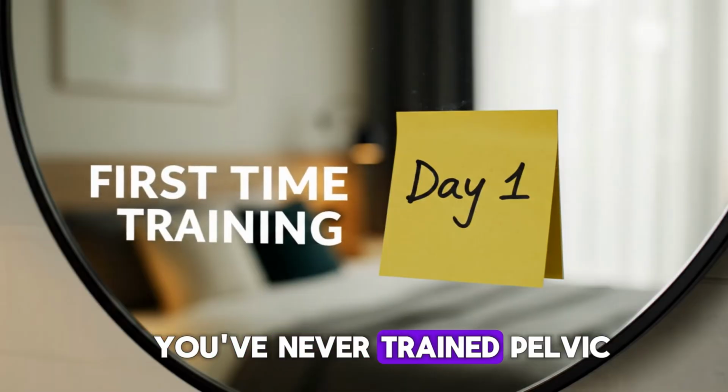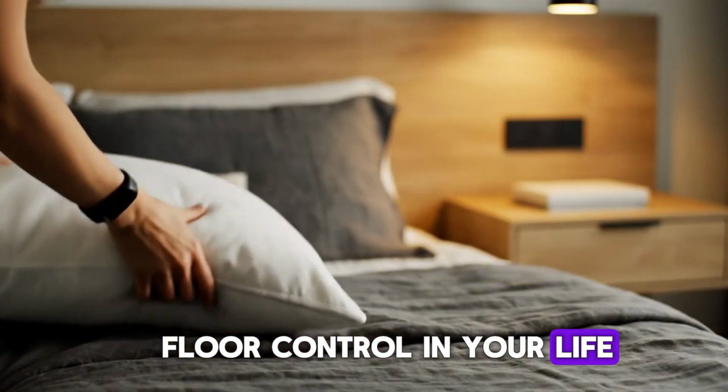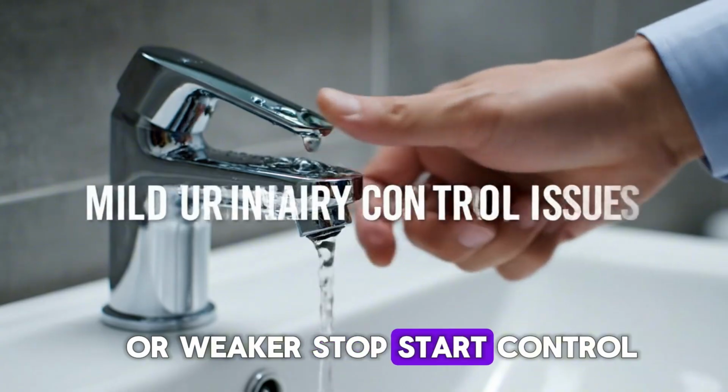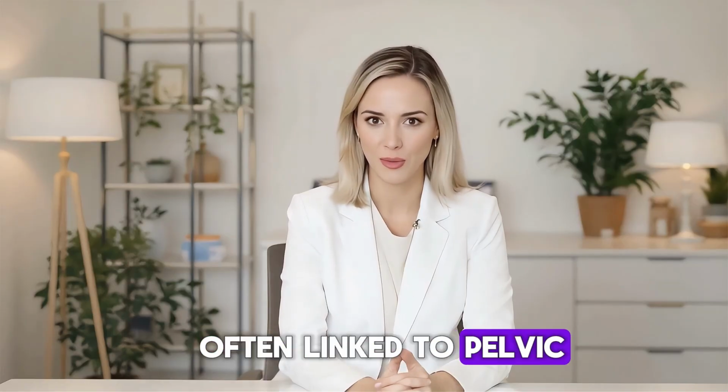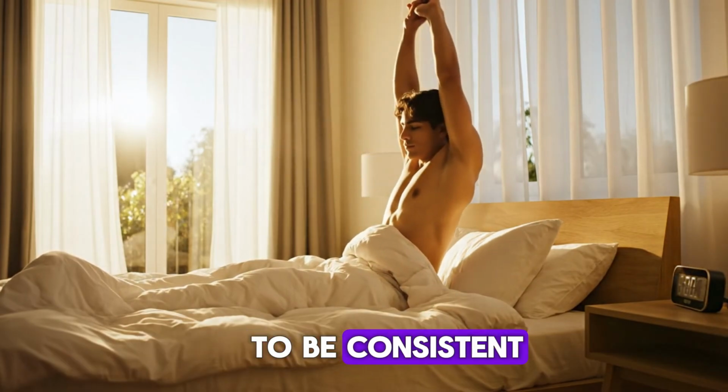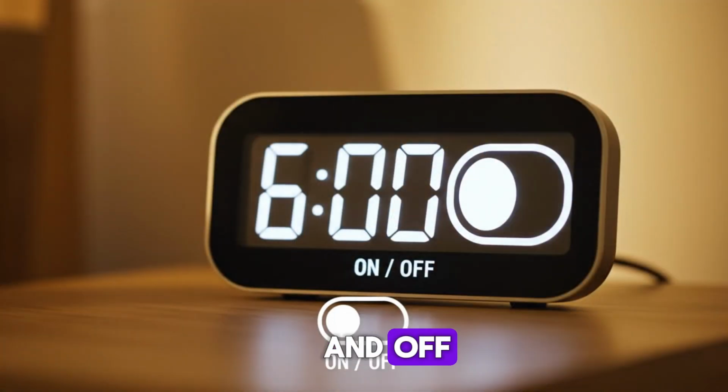You've never trained pelvic floor control in your life. You have mild urinary dribbling or weaker stop-start control, often linked to pelvic floor function. Your morning erections used to be consistent, and now they're on and off.